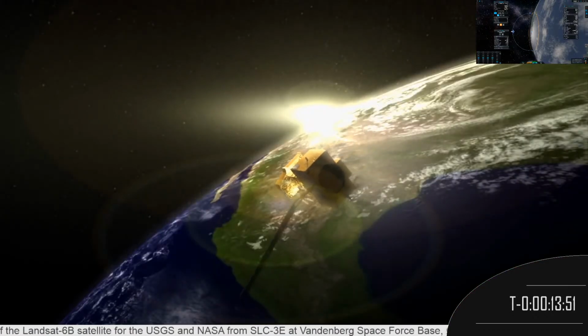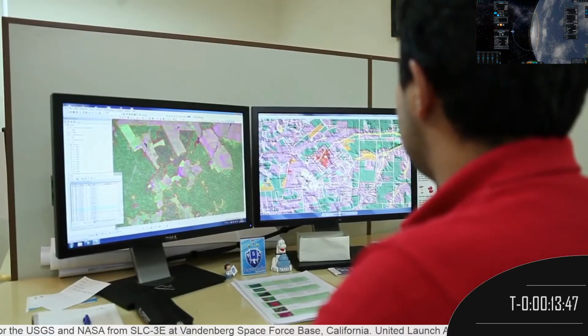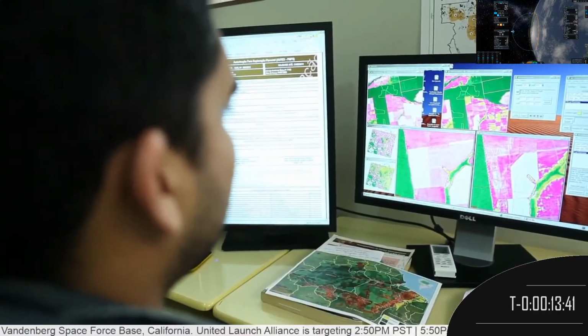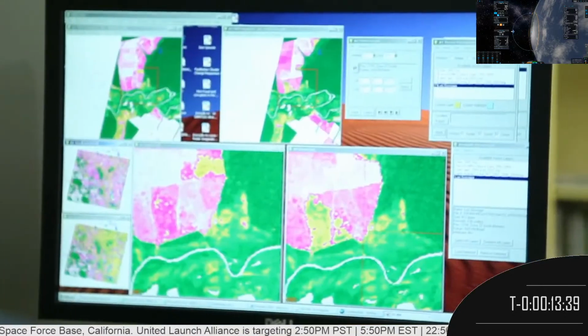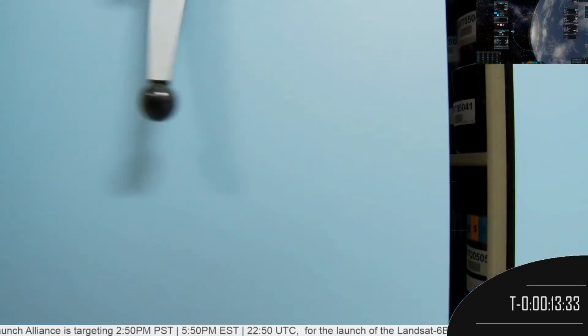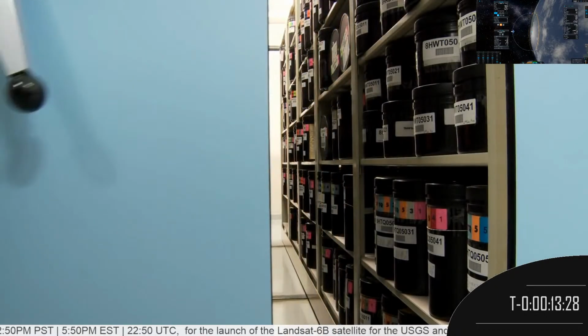The value of Landsat is in the use of the data. That means that the data have to be in the hands of users. In December of 2008, we completely rewrote our data policy to one in which all Landsat data were available to anybody without restriction at no cost. So they opened up this archive, this treasure trove of data going back to the early 70s.